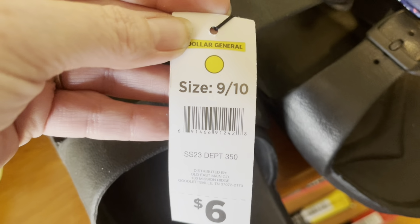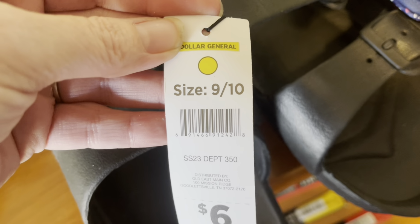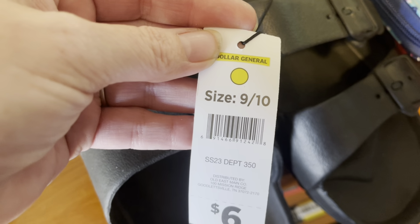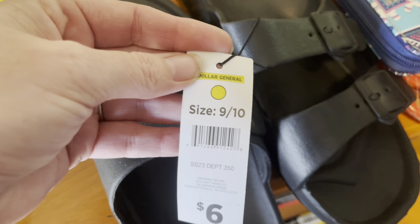Found a ton of yellow dot shoes today, which I'm surprised. And I'm just surprised that there's still so much out there, to be honest. But hey, I'm happy.